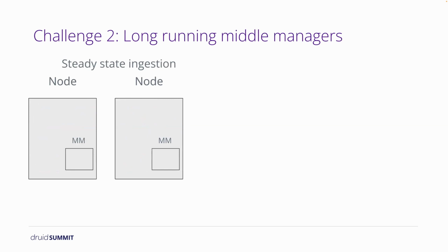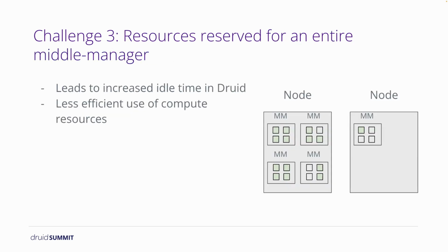The challenge here is that middle managers are meant to live and get work assigned to them. So as long as work is being assigned, they're going to keep staying up. The other thing we've looked at is that, as this diagram shows, Druid and Kubernetes will schedule the resources needed for an entire middle manager. So if you just need 1 peon to run, we'll still ask Kubernetes to reserve the resources for all the peons on that middle manager in case future work is assigned. And so that leads to idle time on Druid, and also less efficient use of compute resources on the nodes.